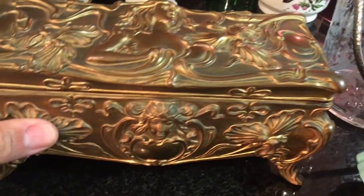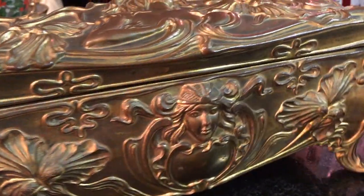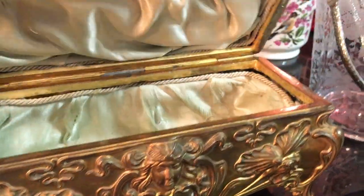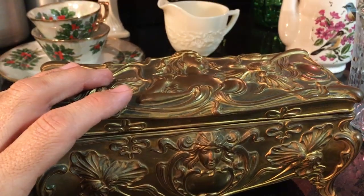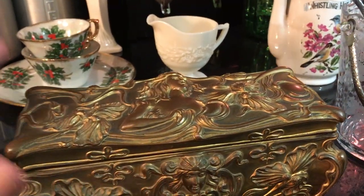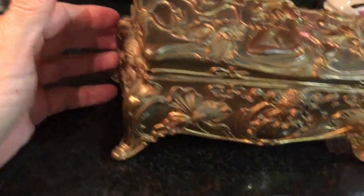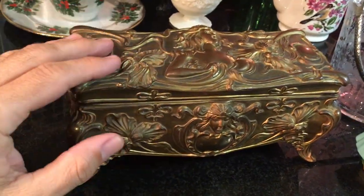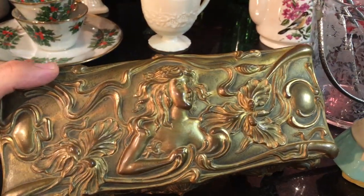They didn't mass produce anything. Everything was made, great detail was given to these pieces. They were exquisitely done. They were expensive when they were made. And the company is well known for bookends, candlesticks. Oh my goodness. Obviously jewelry boxes and jewelry caskets. Other decorative metal pieces, and this is a fine example of their work.